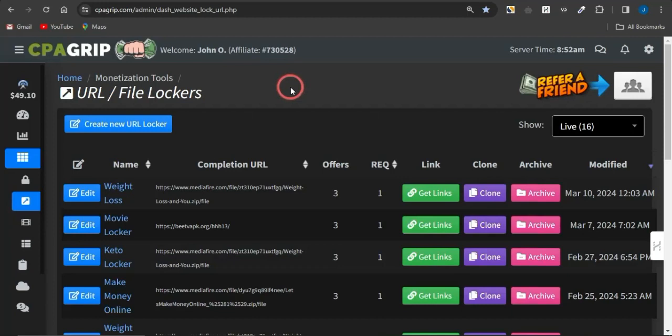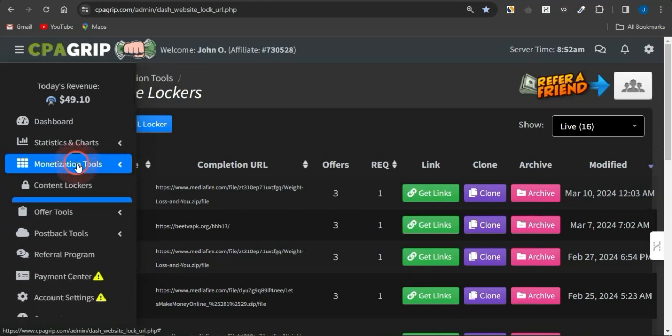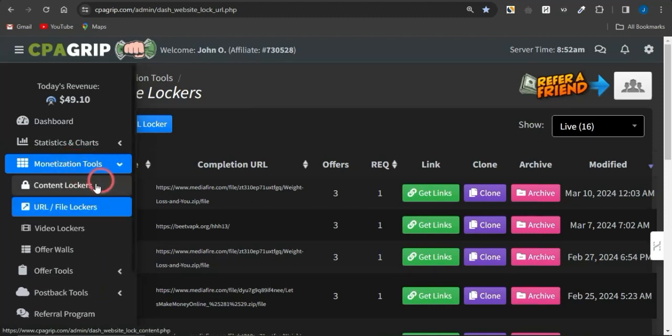So now, guys, once you're logged into your account right here on CPA Grip, you want to come onto this section that says monetization tools. Select that option, but instead of selecting content lockers, you want to select the URL file locker option, because if you are using CPA Grip, make sure you select the URL file locker option. But if you are using any other CPA marketing platform, select content lockers.